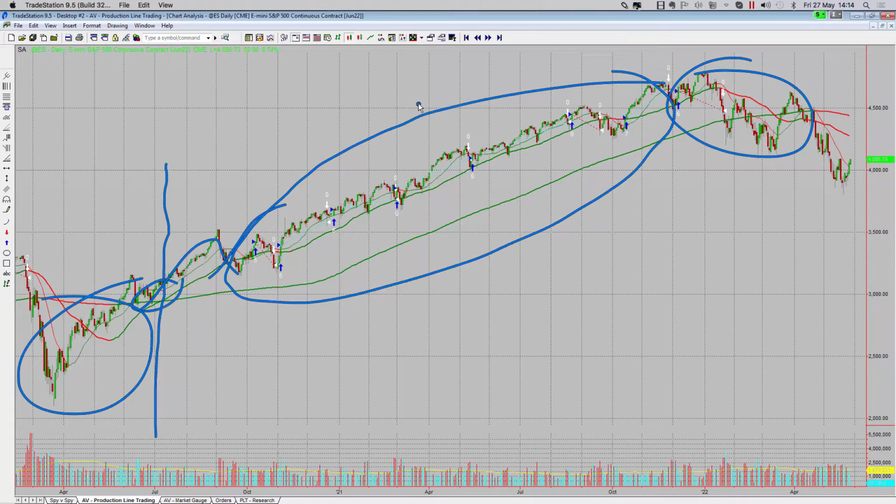This is why I trend trade. Trends typically last for long periods of time. So I don't need to stress over the bottom. I don't need to stress over the top. And what we could be looking at is a new trend. But nonetheless, everyone keeps asking, is the bottom in?